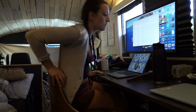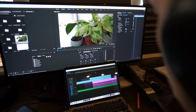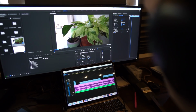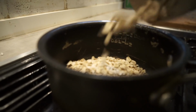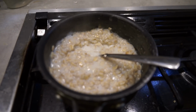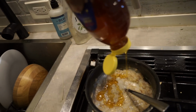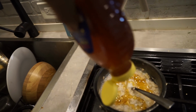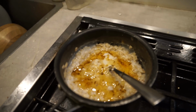So then I hand the reins over to Kelsey. She does her magic. And I make myself breakfast. You gotta love the honey. Alright, maybe that's a little bit too much.